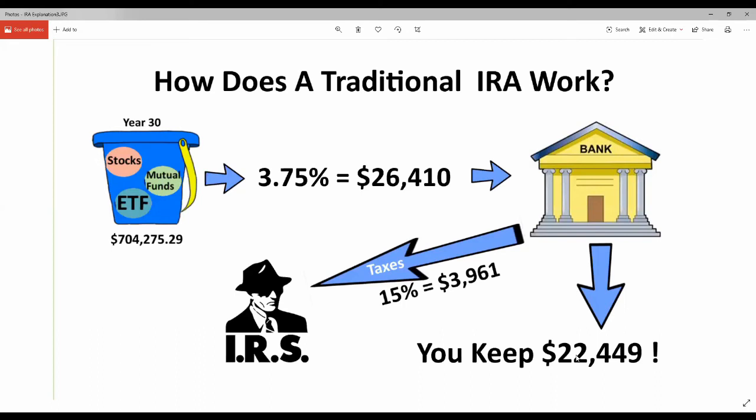Now, at age 72, the IRS says, hey, we have given you a break all these years. We haven't taxed you on any of the gains in the account, right? So you put in $180,000 into this account over 30 years. Now the account value is worth $704,000. That is well over $500,000 in gains that you've never been taxed on.